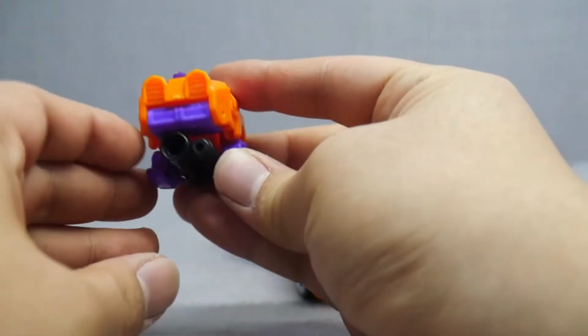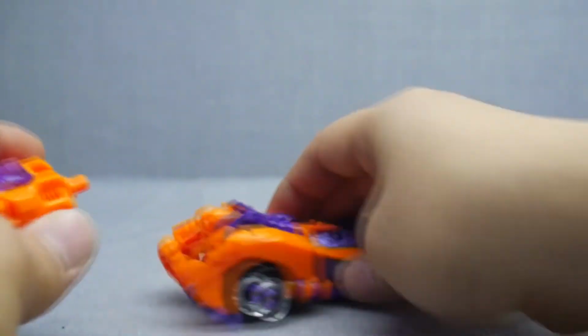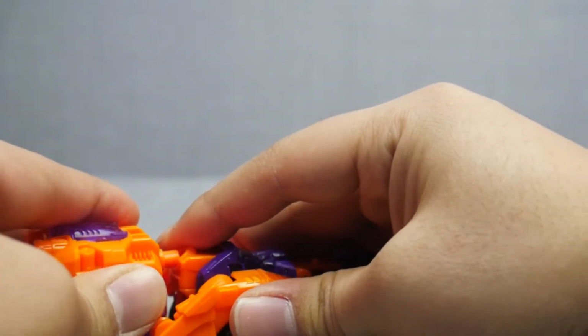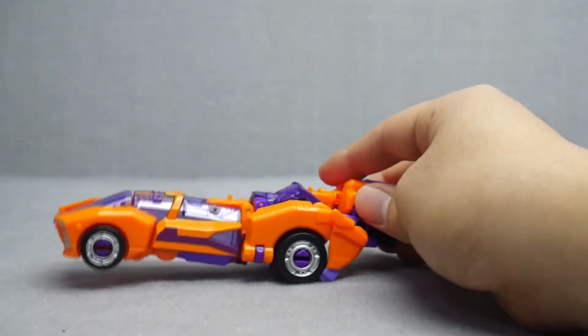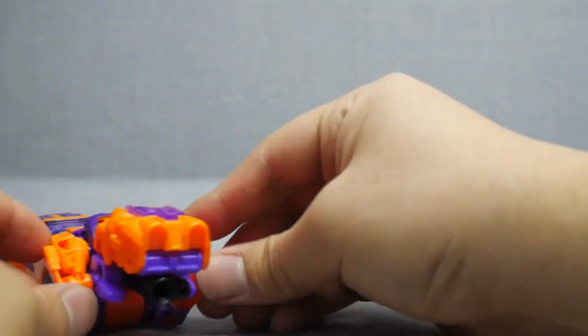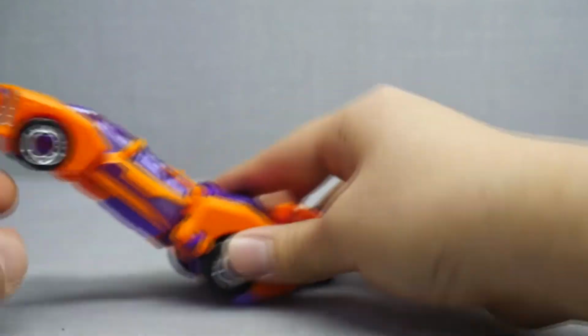And personally, I like to store the weapons in vehicle mode like this, putting the little gun in the bottom there and plugging it in the back. Some oversized dragster spoiler thruster thing, except it can't really do a wheelie.